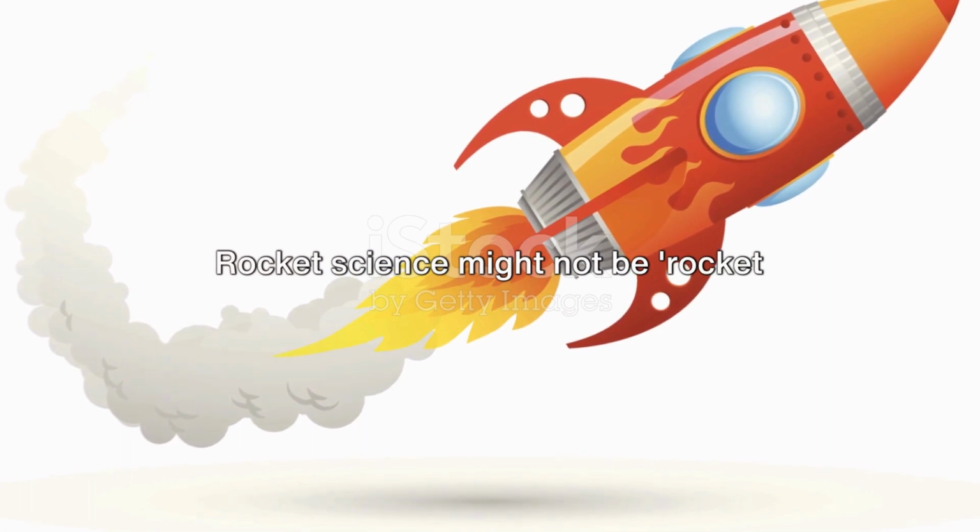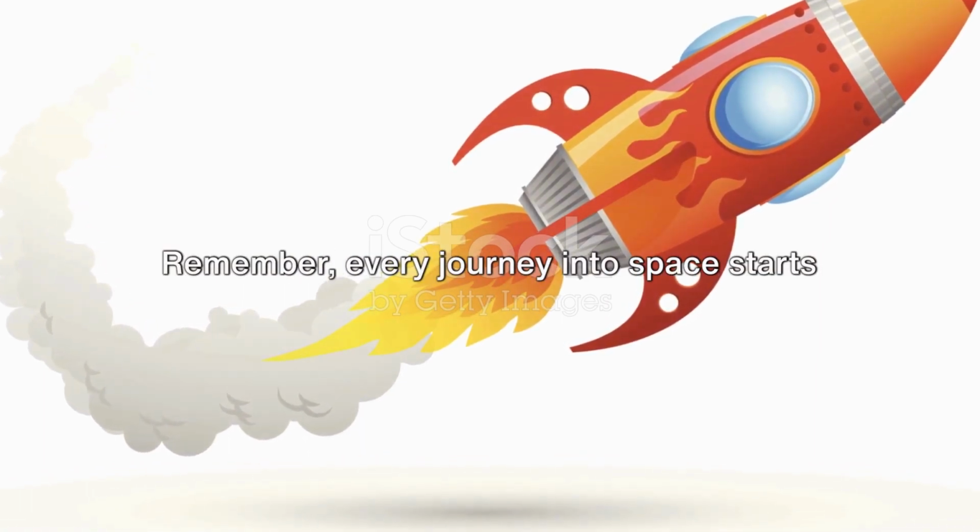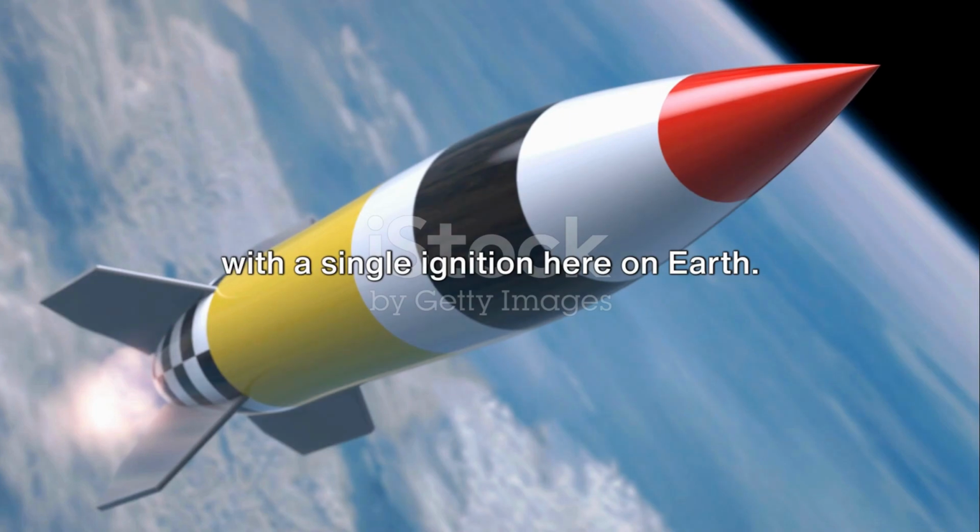Rocket science might not be rocket science to you anymore. Remember, every journey into space starts with a single ignition here on Earth.